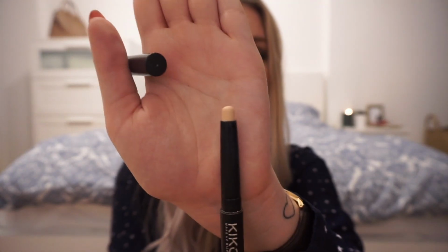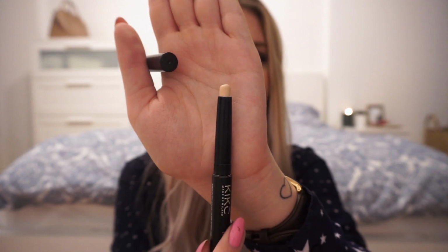So for the second one, I've chosen a product I don't like, which actually could go under the product from my previous project as well, because it's this one right here, which was in my yearly project pan for 2018. I had it in the last bit of it, and it is an eyeshadow stick from Kiko in the shade 28. So this is just a nude shadow stick, you can see it right there.